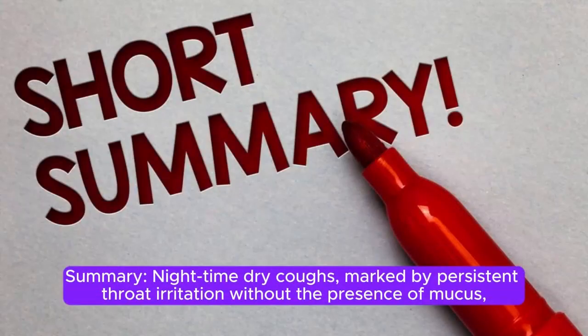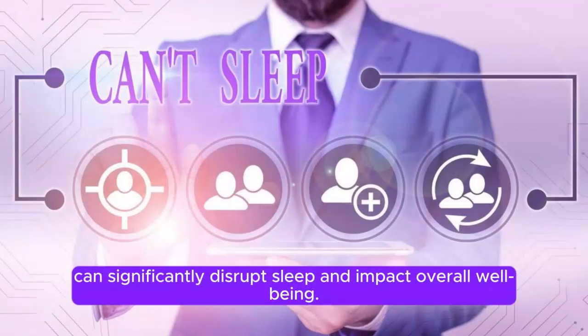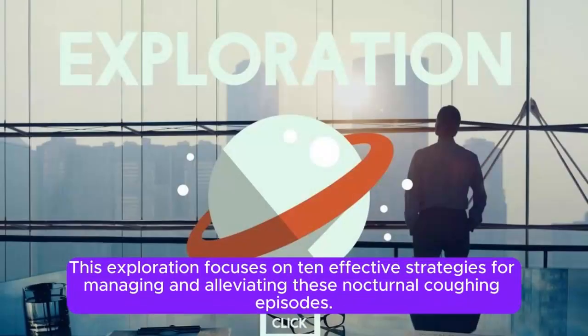Summary: Nighttime dry coughs, marked by persistent throat irritation without the presence of mucus, can significantly disrupt sleep and impact overall well-being. This exploration focuses on 10 effective strategies for managing and alleviating these nocturnal coughing episodes.